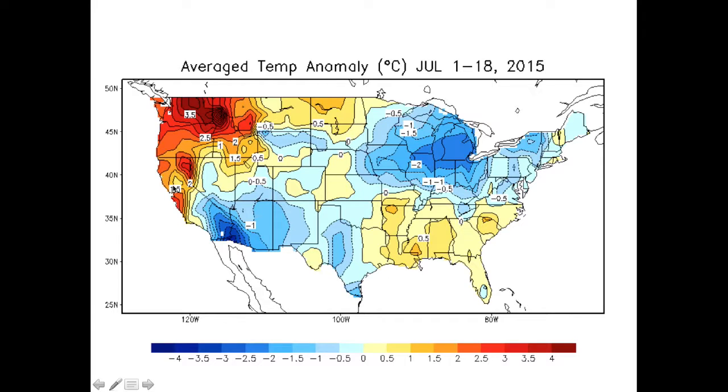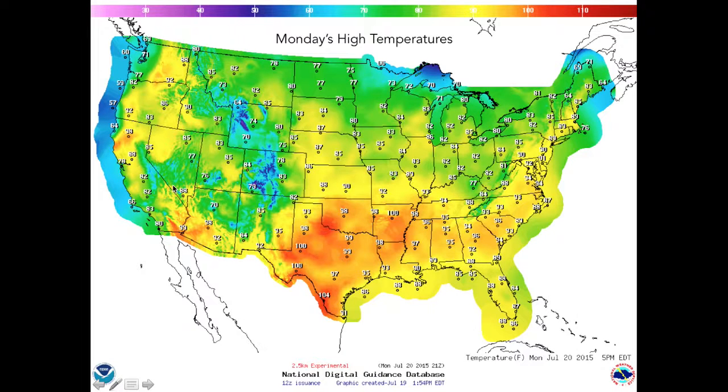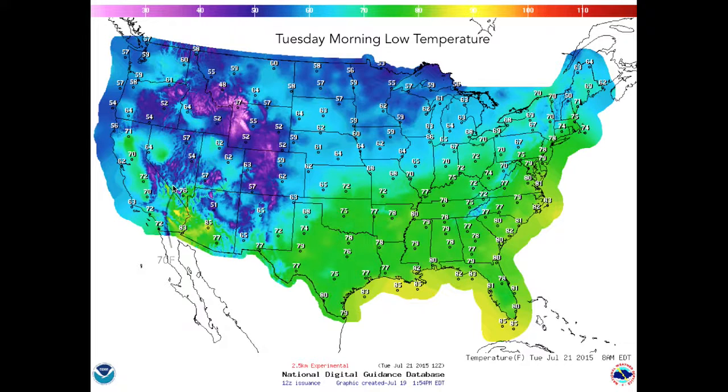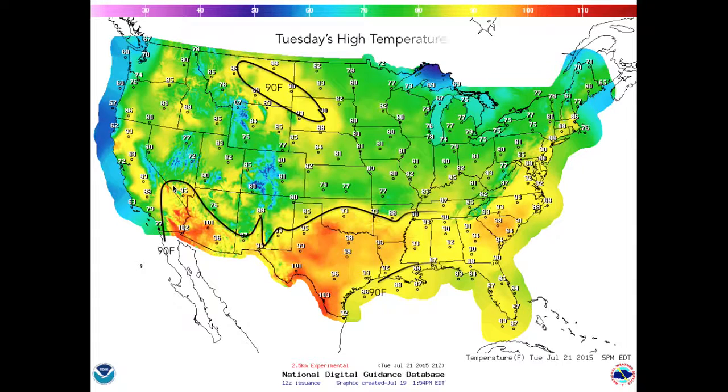As we move into the forecast for this week, we need to be watching for heat stress across the Corn Belt during pollination. Here's the forecast high temperature for Monday, and it is clear that the dangerous heat stays well south of the Corn Belt. Monday night and Tuesday morning, the temperatures drop into the 60s or lower for most states in the Corn Belt. And Tuesday's high temperatures keep 90s pretty far south for this time of year.